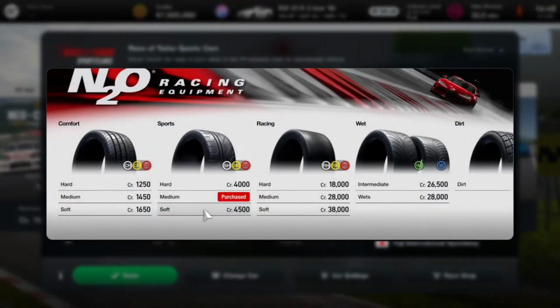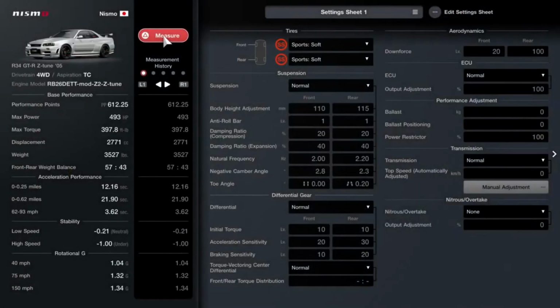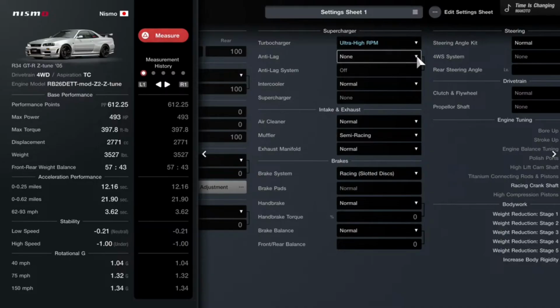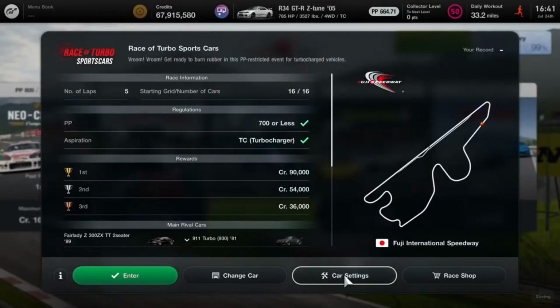But before that, when using the Nismo R34 Skyline GTR scene tune, the tire compound is set to sports medium by default, so this will have to be changed to sports soft instead, and just bring out the extra turbocharged wheel filled to ultra. The engine model is the RB26 DETT Mod C2-C tune. It also does very well, going by 493 horsepower by default, performance adjusted into 612.25. So I got everything set and updated to adjust it and make it into 785 horsepower. But that should do enough to have one good drag race acceleration from turn 16 to turn 1 at the TGR corner.